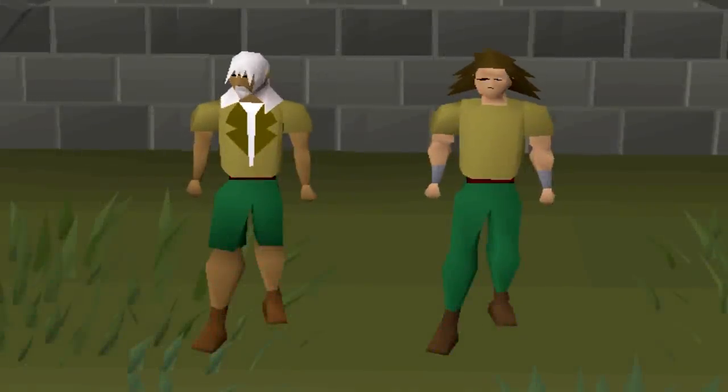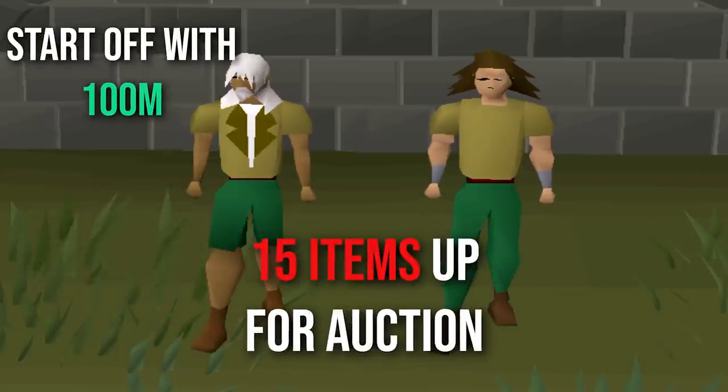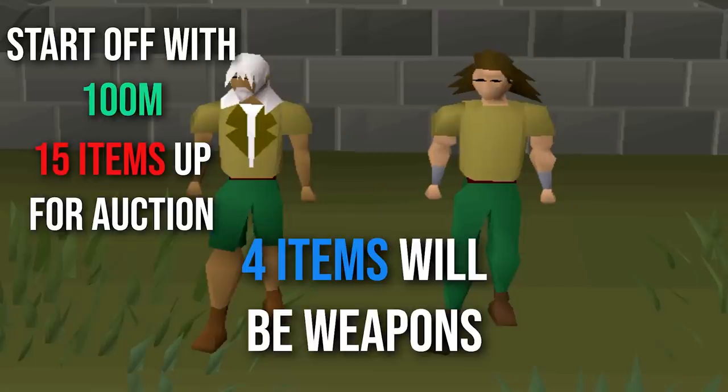This one is going to be yet again another auction, and just like every single auction video that we have done, there's always going to be some sort of unique twist that we add to it, so it's not the same exact thing over and over. In this episode, we are starting with 100 mil. We know there's 15 items of any tier. We have no idea what to expect, and we know that 4 of these items are going to be weapons that cover all 3 combat styles.